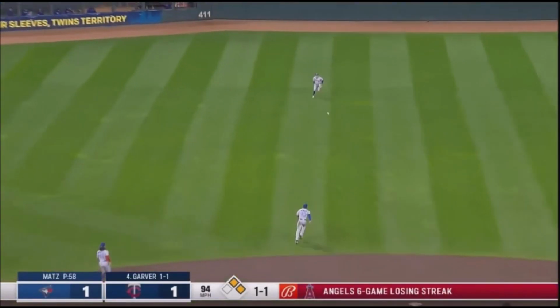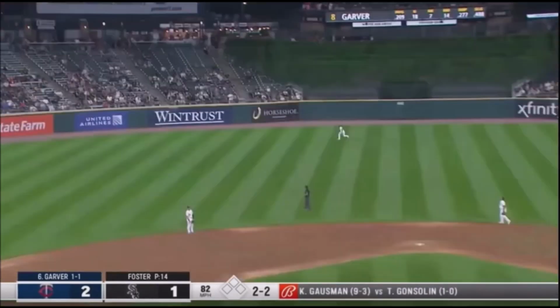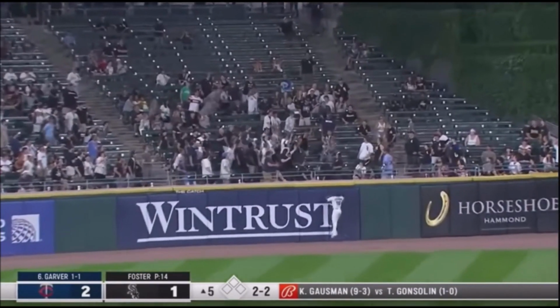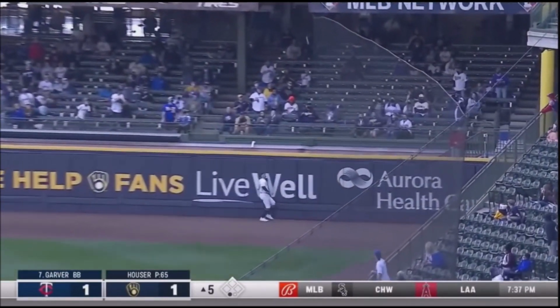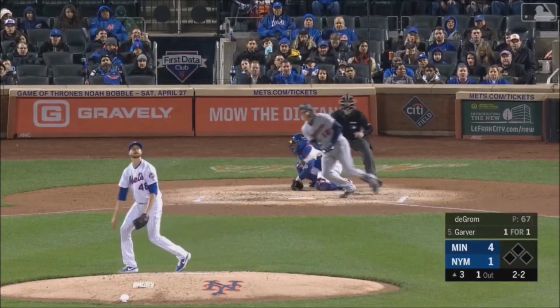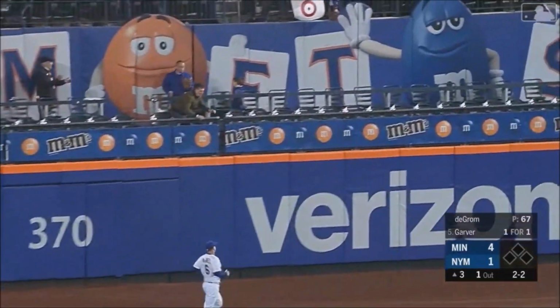That's to short center, not hit well. Just trying to get the barrel to it. A drive to left center field, back again. He has done it again. Swinging and a drive into right and into the corner, and it is going to go. Out of the gap in left center field. This is deep and gone.